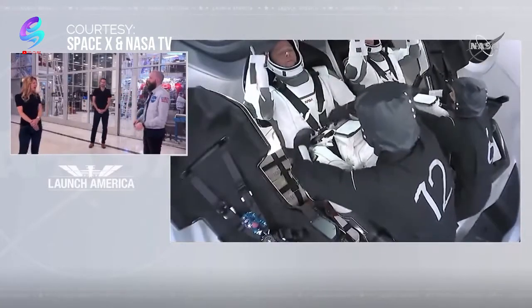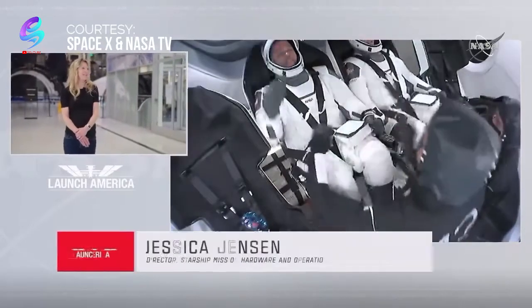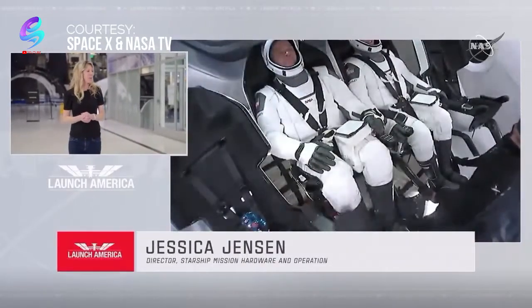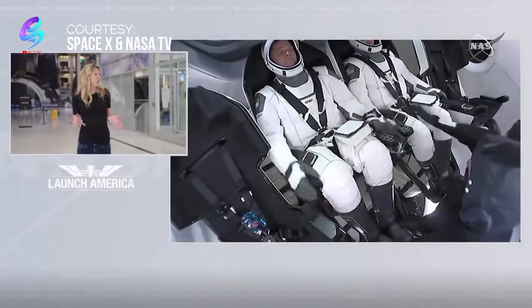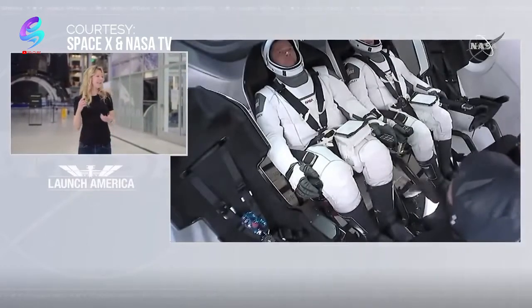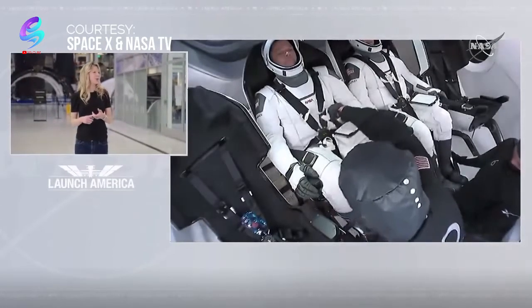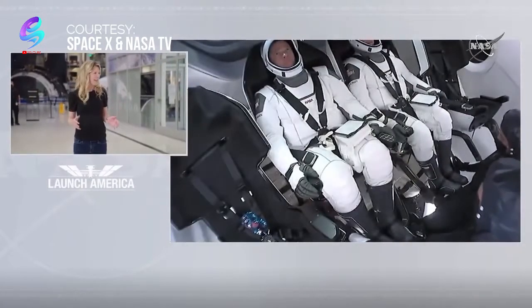Sure. So Dragon was designed from scratch 12 years ago by SpaceX. It was designed to carry cargo to and from the International Space Station. And what that means is 12 years ago wasn't that long ago. So we got to use state-of-the-art materials, state-of-the-art computer processors. So really, Dragon, to start off with, is already a modern advanced spacecraft.